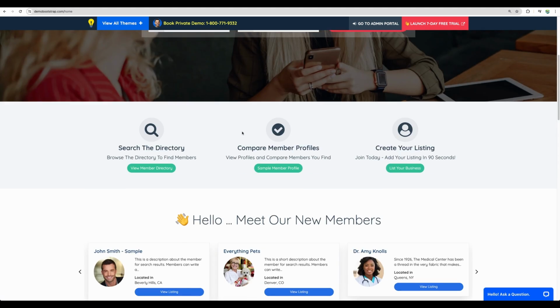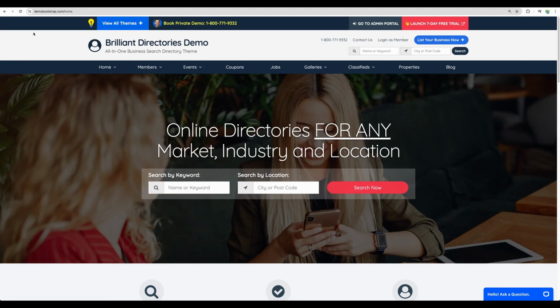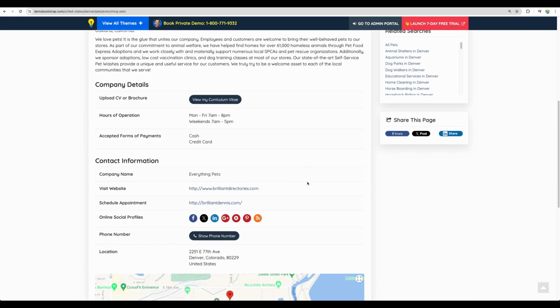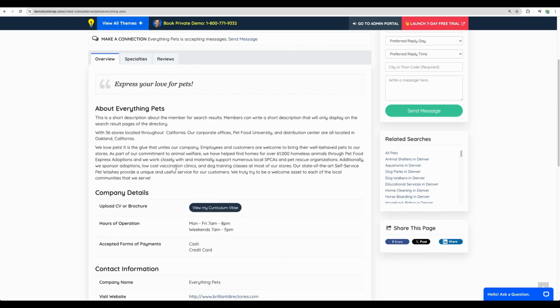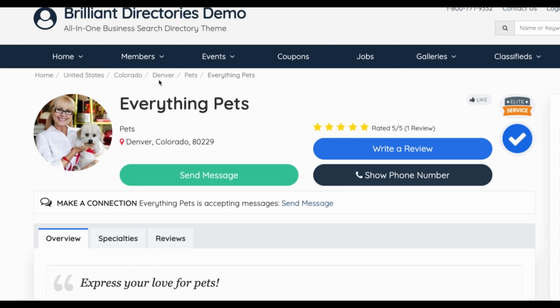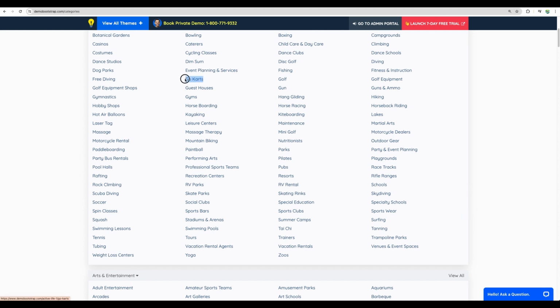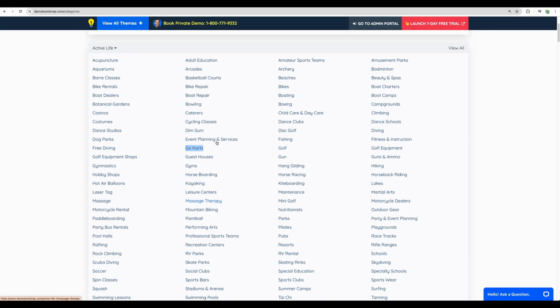So yeah, this is the demo website, and by the way, you will be able to connect your own domain. You will need to purchase it separately, and then later you will be able to connect your Brilliant Directories membership website to your own domain. So this is just a demo website. For example, we can see you can search for the members, you can contact them. This is the information a particular member can post. So again, another example, you can run a community of pet owners or anything related to pets in your specific city, or maybe in several cities, in a particular state or in your country. So you can set up different business categories. Maybe you can focus only on go-karts in your area. Maybe you will target other business areas.